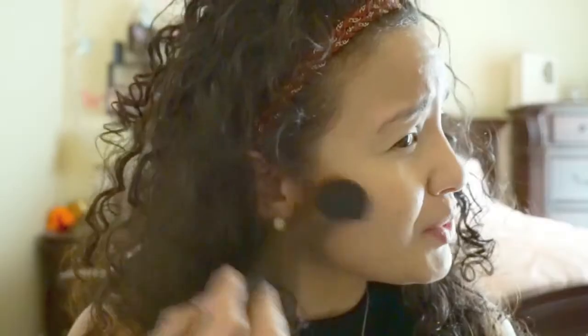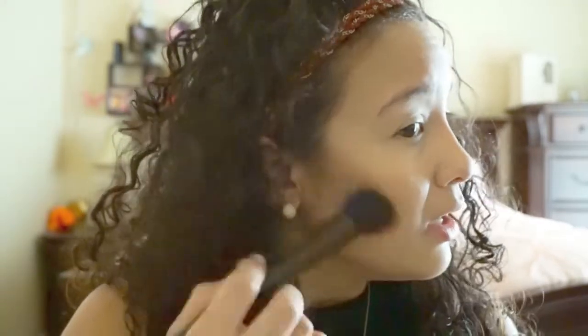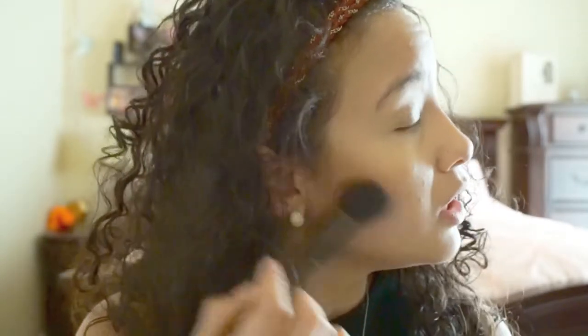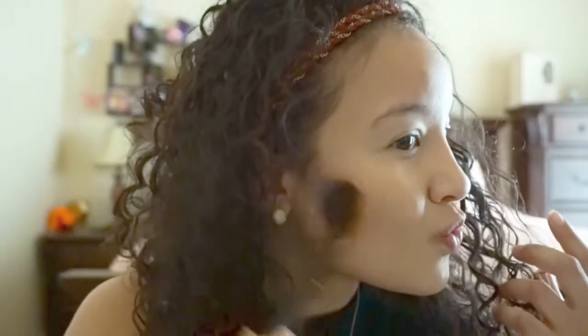Let's go ahead and do our contour. So I've had this baby here for like ever. Sometimes I don't really put cream contour on. I just use powder. Some people like to put cream contour just because it's longer lasting and it looks nicer and all that, but to be honest, I don't feel like doing all that today. I did that on my last video, so you guys already saw how I did that. Alright. I think I'm gonna apply a little bit more on my forehead, just a little tiny bit.